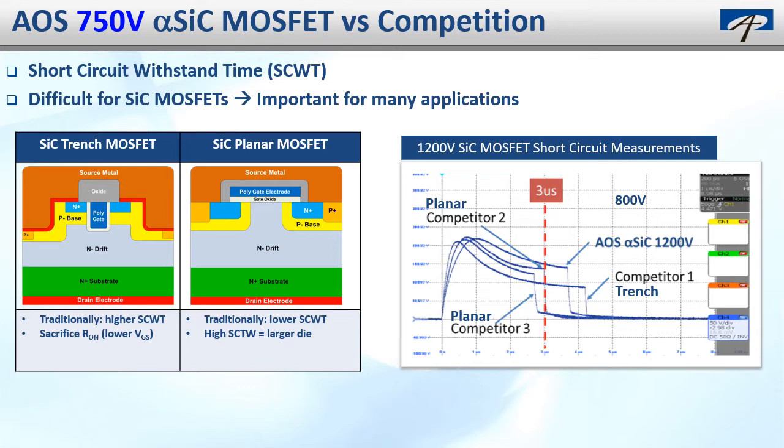Measurements of multiple 1200 volt silicon carbide MOSFETs are shown in the figure on the right. Even though the AOS 1200 volt silicon carbide MOSFETs show the longest short circuit withstand time of the planar MOSFETs, close to the trench competitor, it is still not to the 5 microseconds plus designer's request.